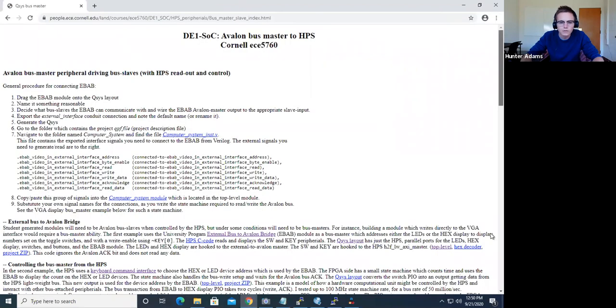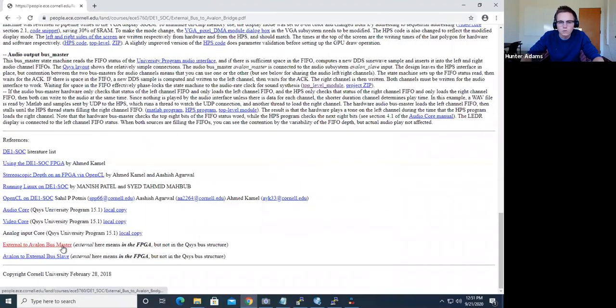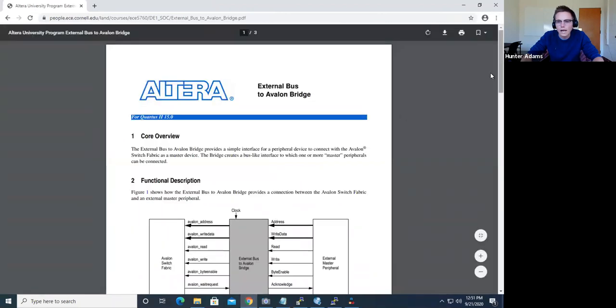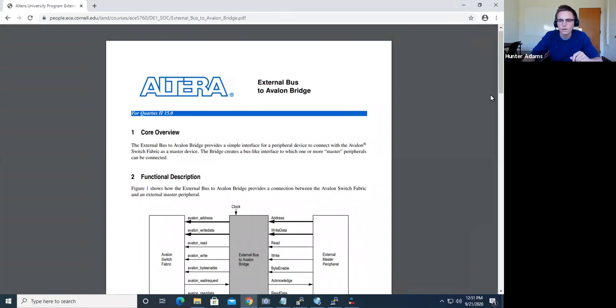The busmaster is a piece of intellectual property that you can drag onto the Avalon bus, just like you were with parallel I/O ports, but that allows for you to control peripherals from within Verilog. The advantage of this is you don't have to send information from the FPGA over to the HPS and then back to the FPGA to control peripherals. So you get a speed increase that can be pretty significant.